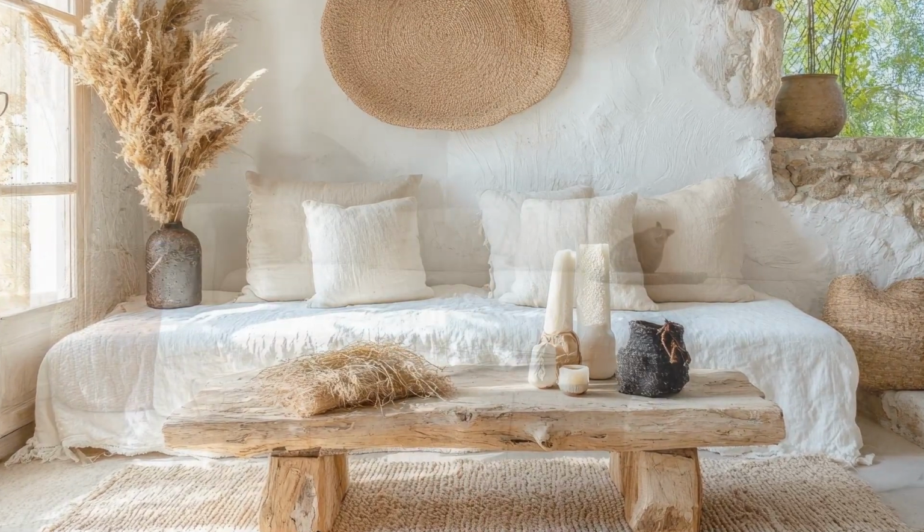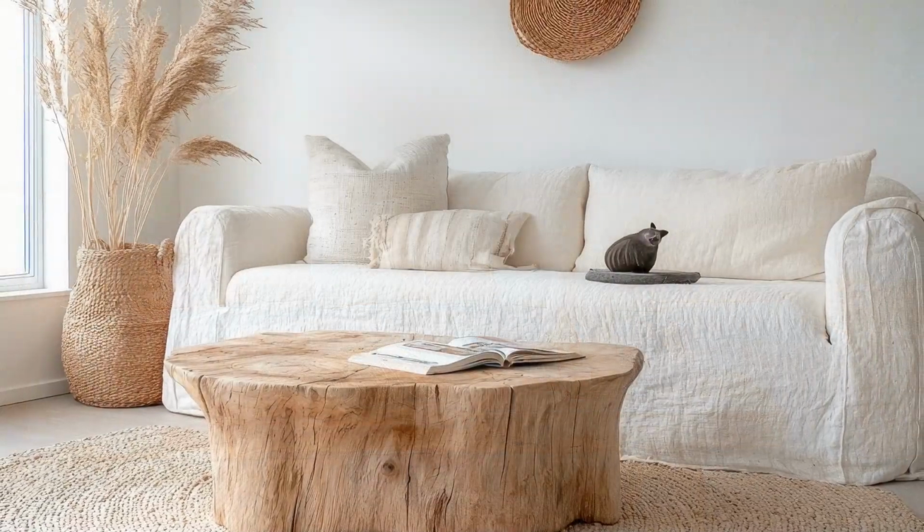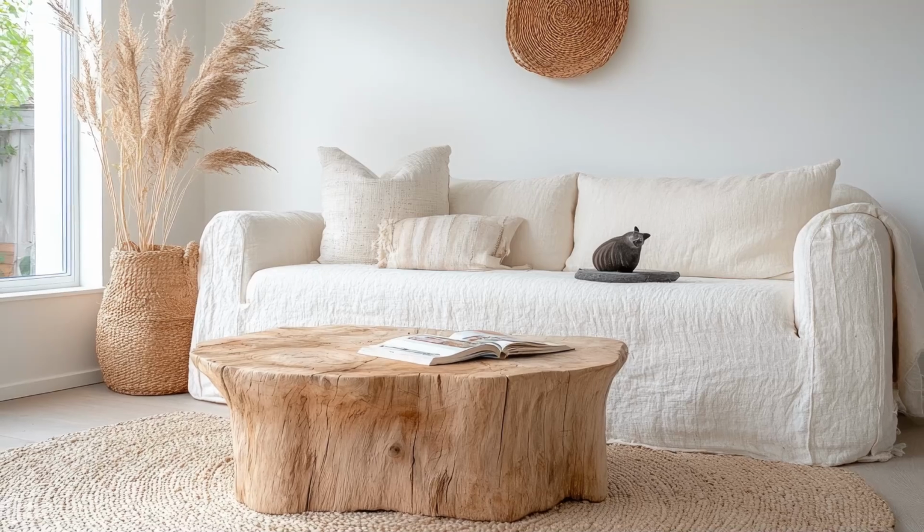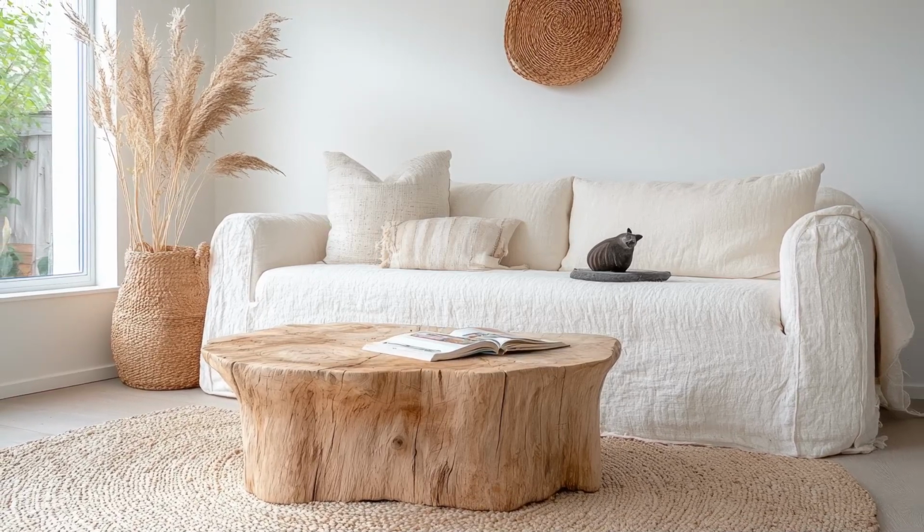Whether you're redecorating a whole room or just adding a few thoughtful accents, let this aesthetic remind you: home should be a place that feels like you, natural, warm, and wonderfully imperfect.